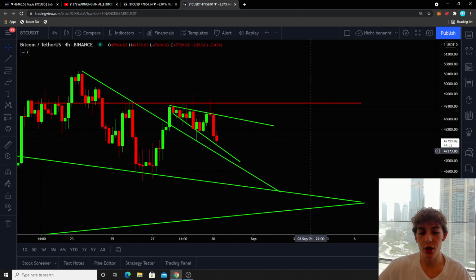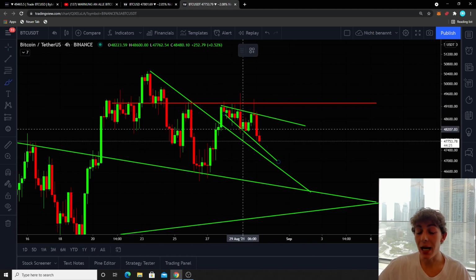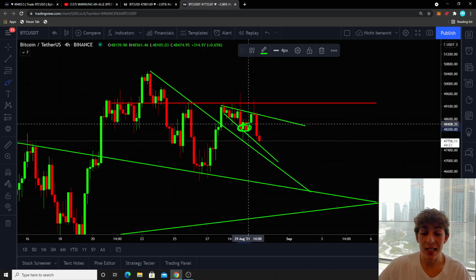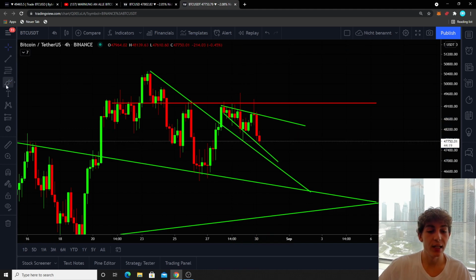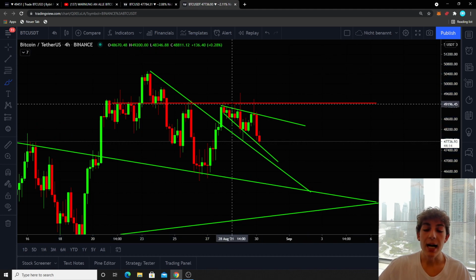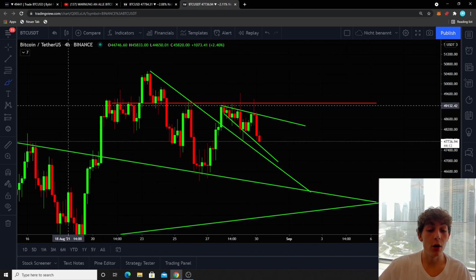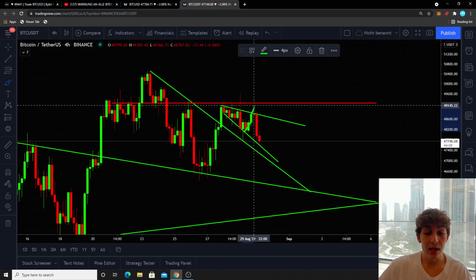Let's just jump right into the smaller time frames. And as you guys can see, we are forming a falling broadening wedge. As you remember, I uploaded my yesterday's video at this exact moment here. I told you guys that I expect, with this bounce off this falling wedge that we had formed here, a run-up back to our very important resistance line. And we also saw that run-up right after my video.